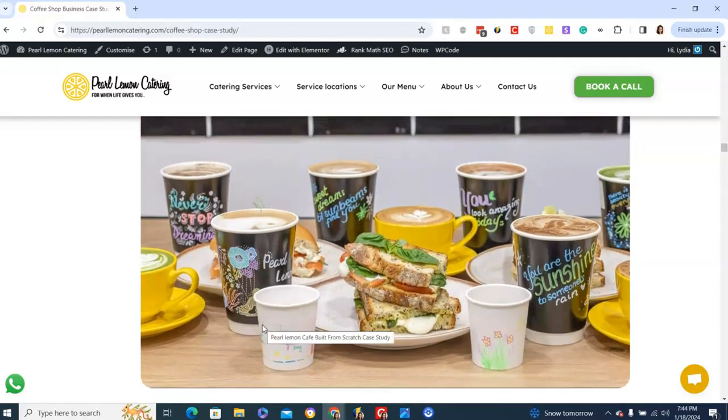When you start designing your menu, I would highly encourage you to do a little photo shoot with it as well once you get your latte art down and all those fun things, because you're going to want to put those photos on your site. You're going to want those for delivery apps. You're going to want them for social media. So get them going and saved for sure.